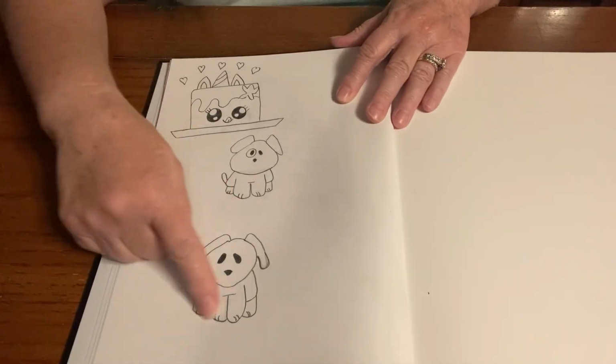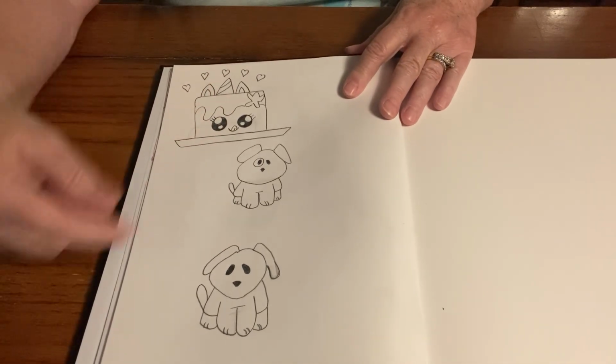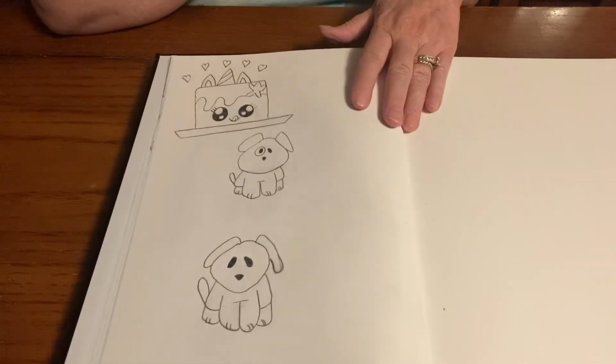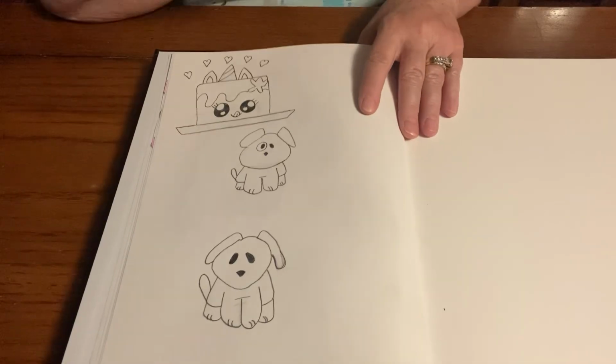Then I was trying to draw this puppy. It didn't come out really good. And then this was a unicorn cake. It's supposed to be like a unicorn cake. So anyways, this book I just started. I am going to work out of this book tonight. It is Wednesday night, but I'm posting this Thursday morning.